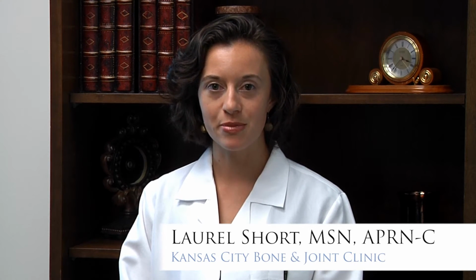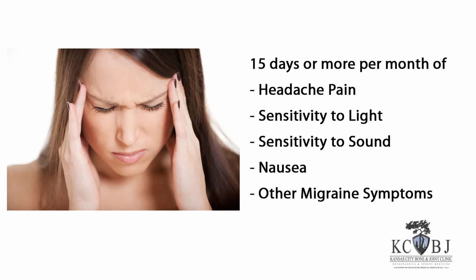I work in a specialty area of physical medicine and rehabilitation, so I see patients with both neurologic and musculoskeletal disorders. One of the conditions that I treat here in the clinic is chronic migraine. Chronic migraine is a condition where the person has 15 days or more per month where they have headache, pain, and other symptoms that go along with migraine.